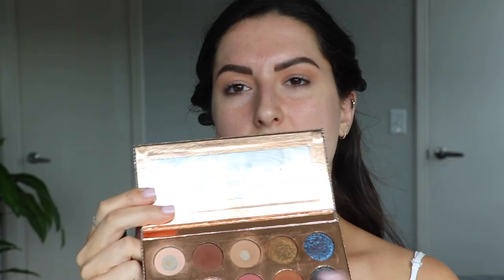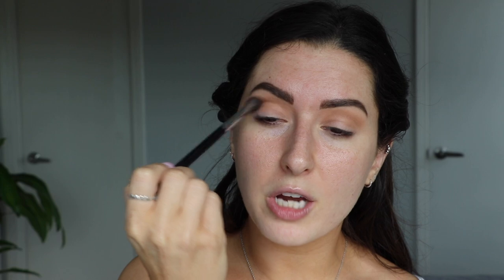So I'm taking the shade Necessary, and I am buffing it into my crease, but not taking it too high up. I already did this eye, so I'm going to go ahead and get started on this one. I'm using a fluffy brush. I could go in with a smaller brush because I have smaller eyes.